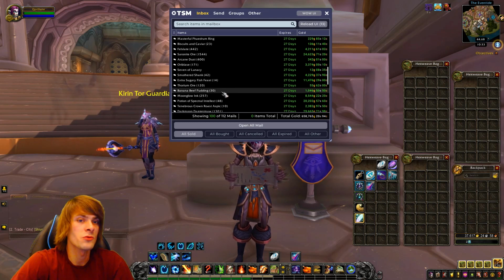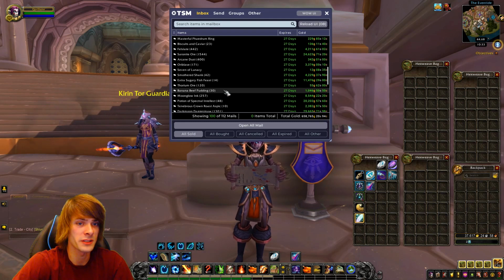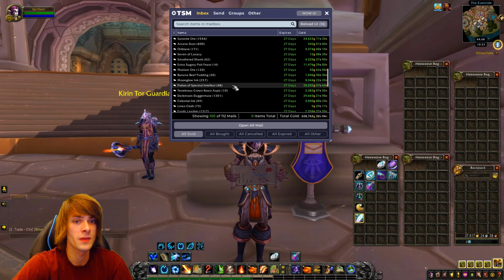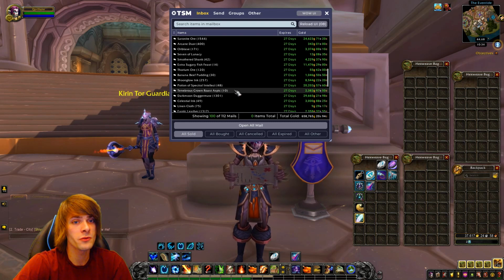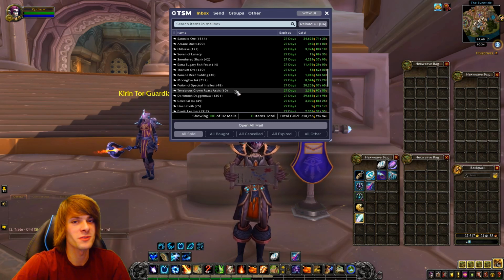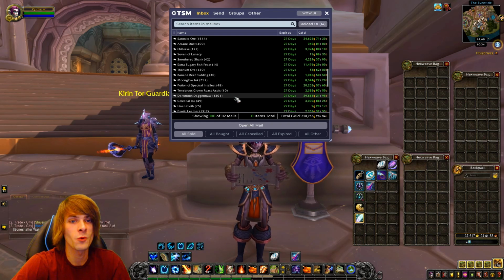Aside from that, we actually sold some more cooking stuff, so banana beef pudding, 30 of those for 1,046 gold, as well as Moonglow ink, 257 of that for 8,544 gold. Other things of note is Potion of Spectral Intellect, once again, 48 of those for 20,202 gold. Terribus, the crown roast, we sold 10 of those for 2,382 gold.